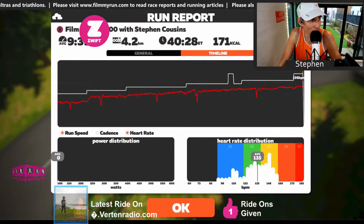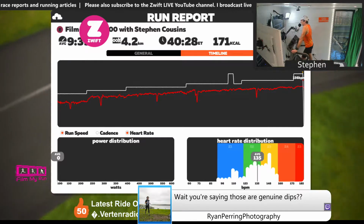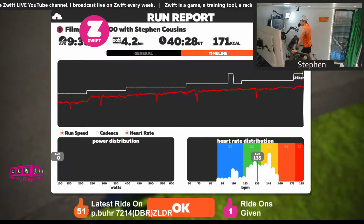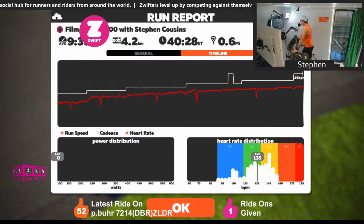Yes, they are genuine dips, Ryan, yes. I do have an appointment with the cardiologist, but I don't know when it is. They haven't given me a date yet to do a stress test, just so they can rule anything out. But that is genuine dips. It's not a Bluetooth dropout or an issue with Zwift or anything like that. That is my genuine heart rate. It happens outdoors as well.